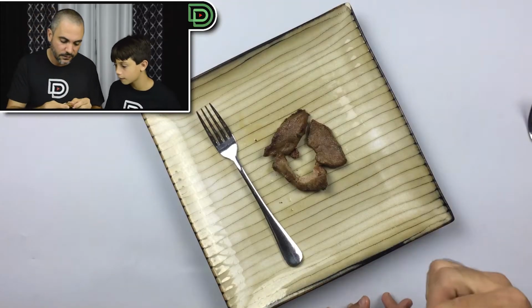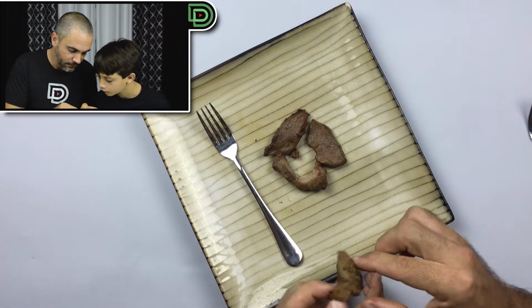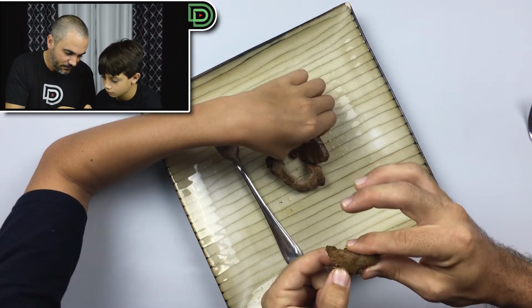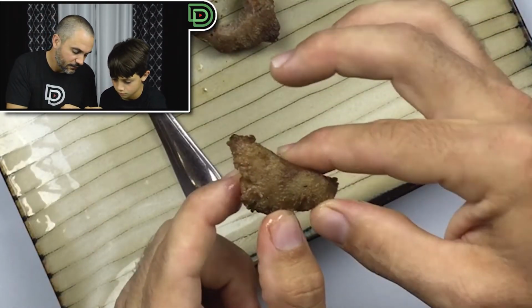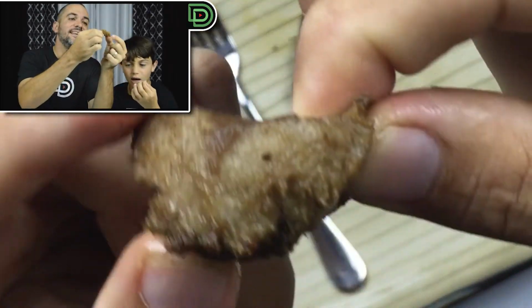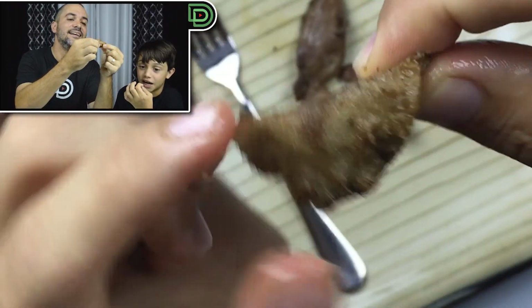In some of these cuttings, you can see the little hair-like things that are on your tongue. Taste buds? Yeah, taste buds. You can see them big time on that. See all these little spiky looking things right there? It's all little taste buds. Yummy! I have a taste bud on my finger right now. I just ate it.